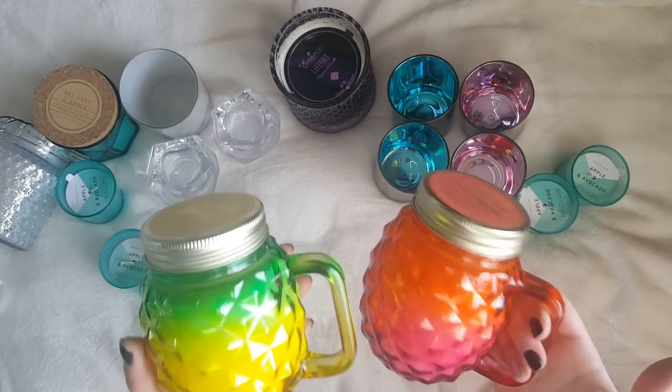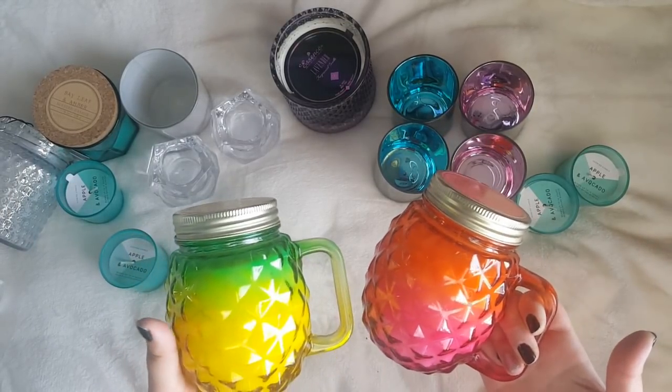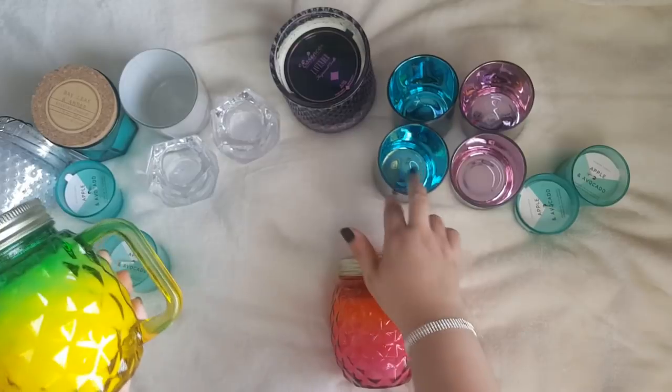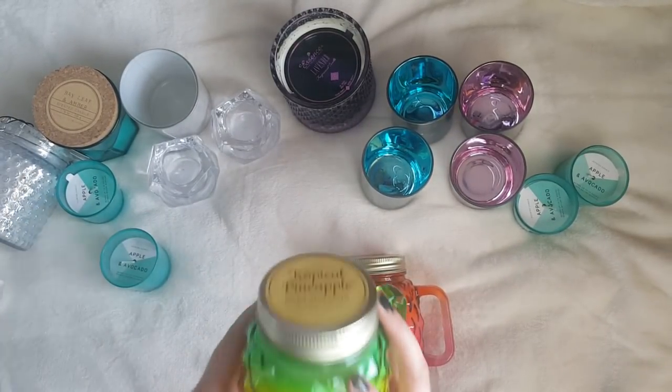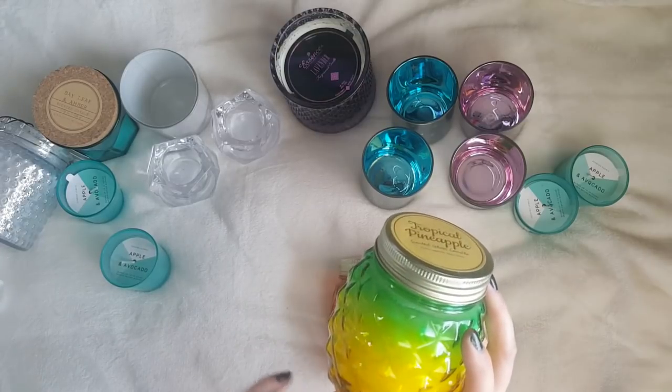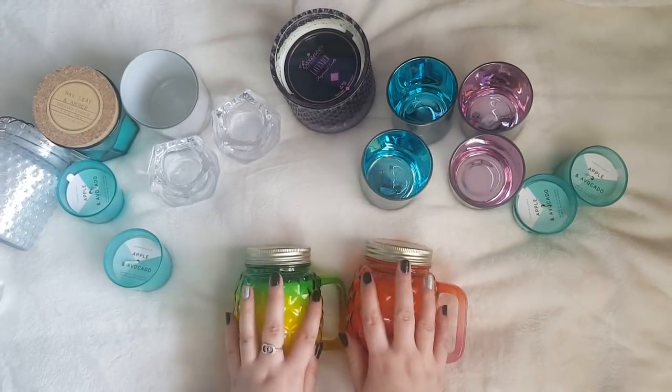And I'm going to put these away because these are a proper summer scent. So these are what I'm going to burn in the summer. But I've got these sort of tea light holders to go along the windowsill. But then these will go on one of my little bedside tables just for a bit of decoration, I suppose. And as I say, I'm going to save these for summer.